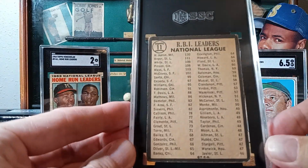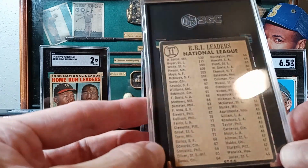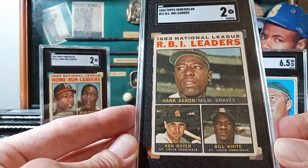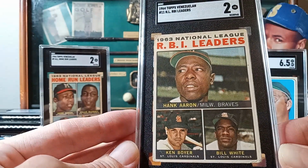Here's another 1964, and as you can see, you got Hammer and Hank at the top again, and this should have Ken Boyer on the front as well. But there you go. This one came back at 2 as well. So another clean back. You got Bill White on there as well. Hank Aaron.